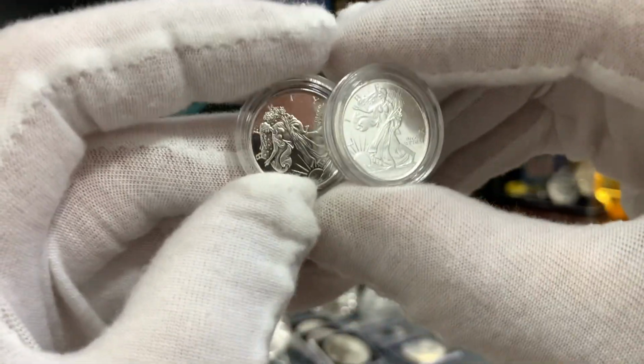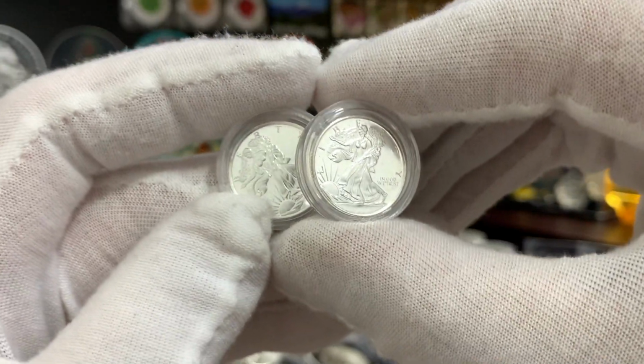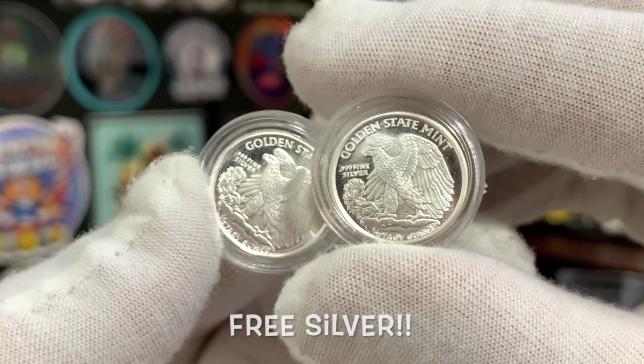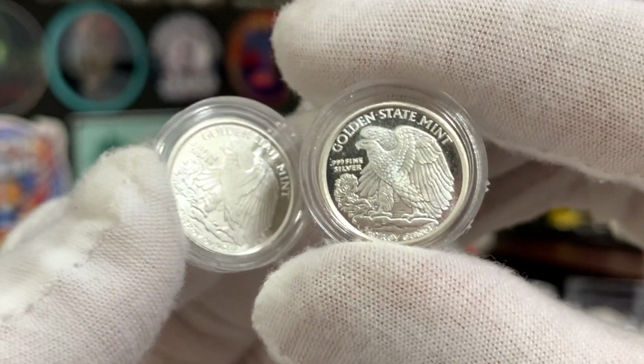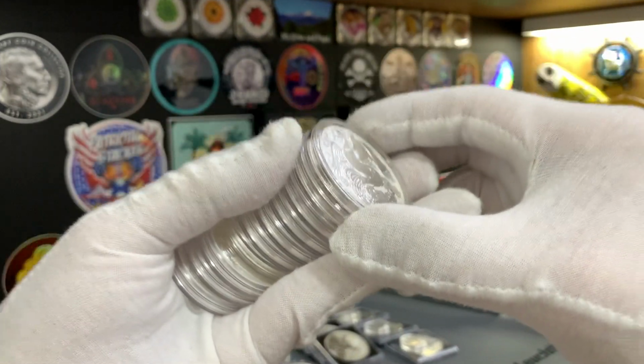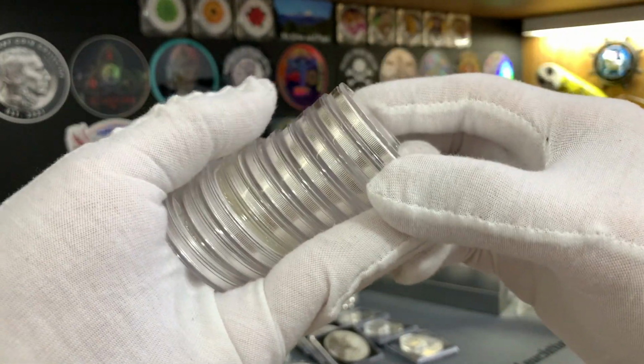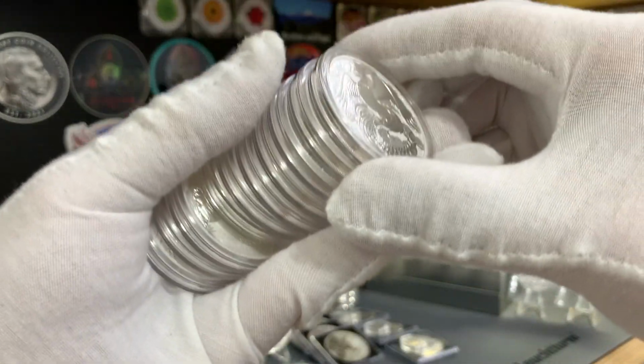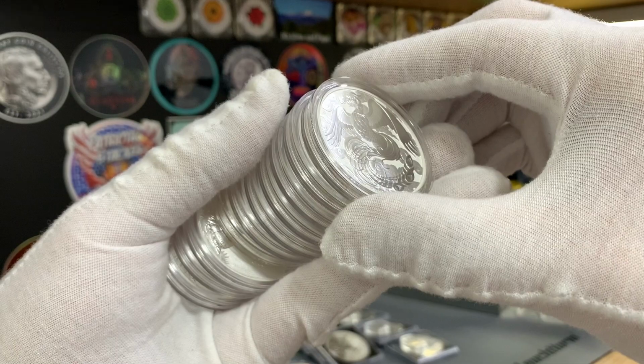I also added these 2 1/10 ounce Walking Liberty silver rounds to my stack. These rounds were given to me for free by Bullion Star Singapore as part of their promotional sales. And finally, I have all these coins here from the Perth Mint. There are 10 coins here, and all these coins were issued for 2022 and 2023.